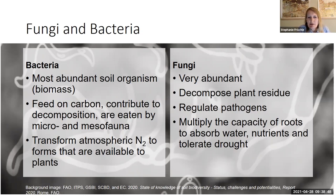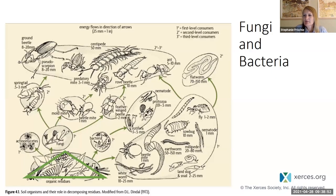And the reason why I want to show this image is to illustrate the flow of energy in soil ecology. So the green arrows show the direction and relationship of energy flow between these groups of organisms. This does not show living plants and their roots or larger animals, but it really zeroes in on the organic residues, mostly dead or shed material from plants and dead animals as well. That's the green triangle at the bottom left.